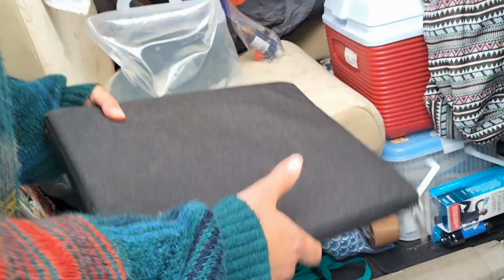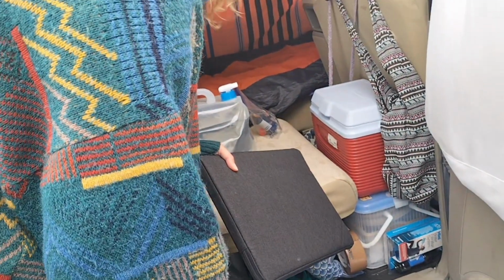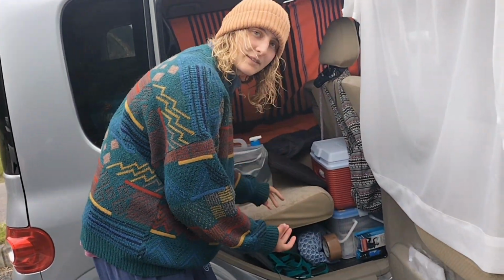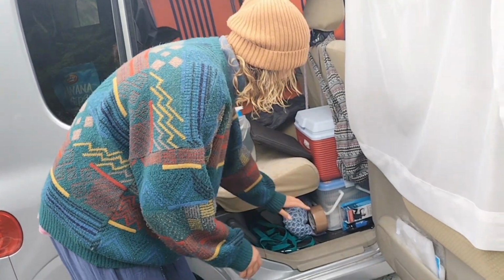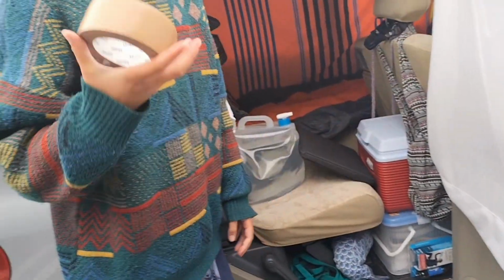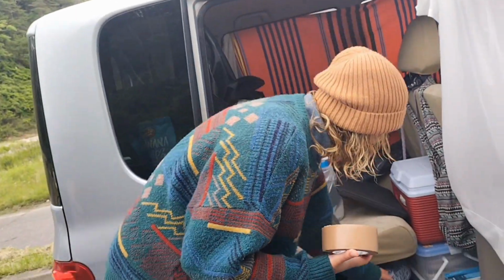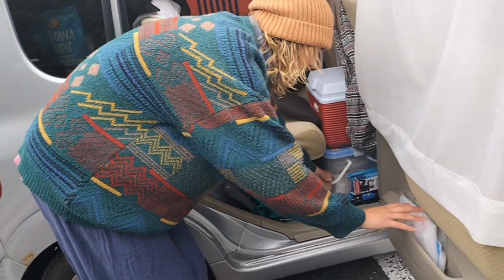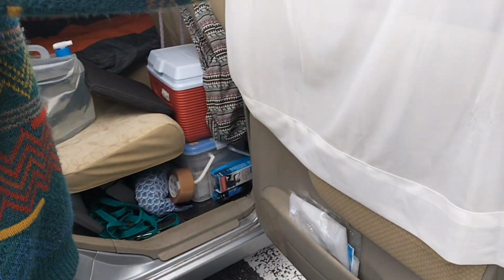My laptop doesn't really have a place to live, which is a bit annoying, but I sometimes use it quite often throughout a week, and then sometimes I'll never use it at all. I've got tape, just a really handy thing to have, and my laundry is in there, plus I've got some bin bags in here.